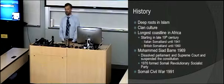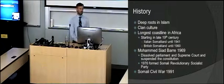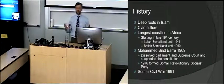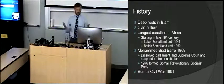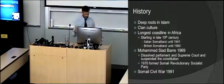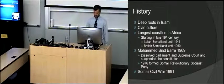So the Civil War lasted from 1991 to 1994 and basically was the start of the influx of refugees out of Somalia, which led to the diaspora of Somalis around the world.